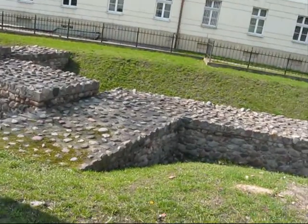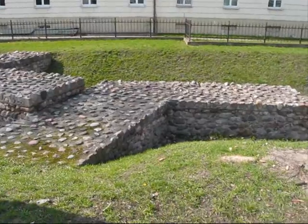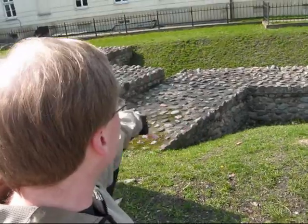Right here is the base of, or the remains of what used to be the wall that went around the castle that was in the old town here. The castle doesn't exist anymore except for these little ruins here. And in the background there's a high school that's built on top of it. This goes back to the Middle Ages, to the 1400s. So this is the old part of town right now.